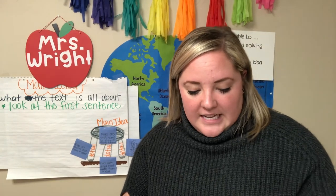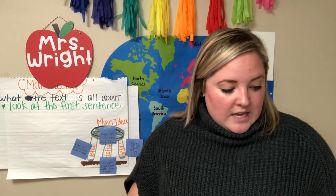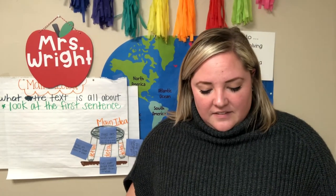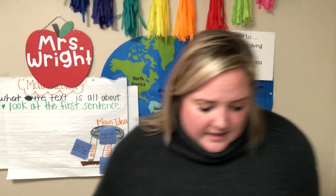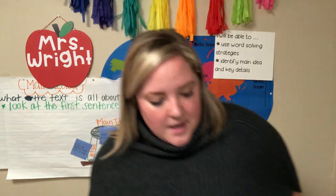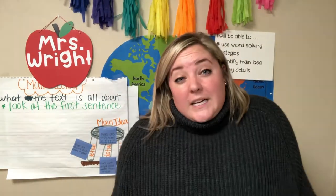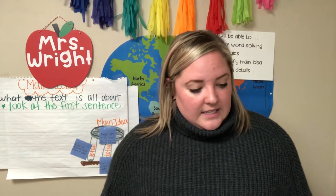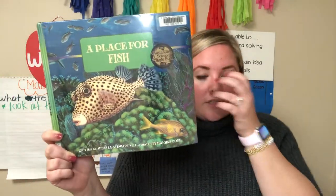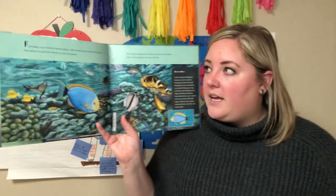It says, A Place for Fish. And it's kind of like a narrative. And I liked it. It's a nonfiction, but it reads like a story. So we're gonna read this, and this is A Place for Fish, written by Melissa Stewart, and it is being read with permission from Peachtree Publishing. The pictures are super pretty.